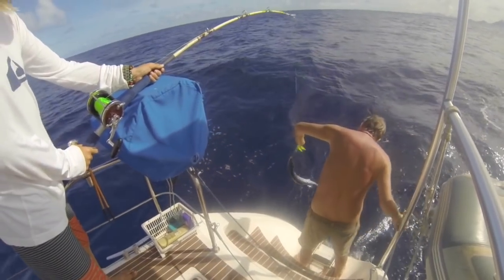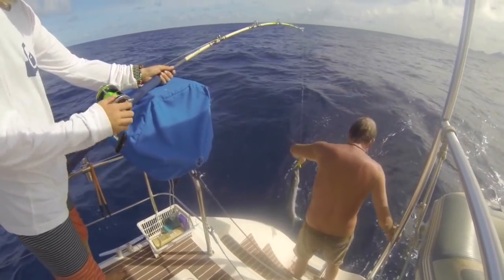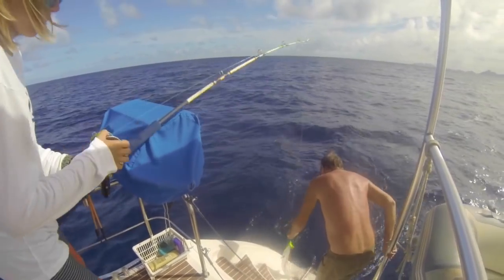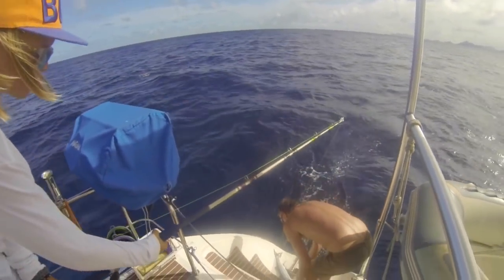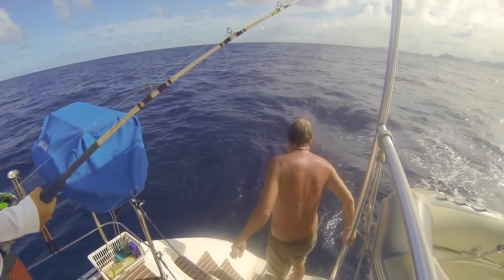Because of ciguatera, a toxic reef disease, we don't eat barracuda. Can you let it down into this wall? Bloop.